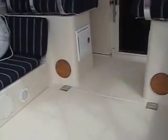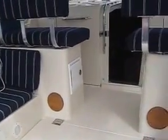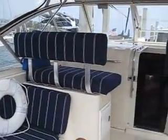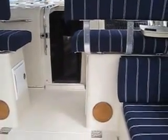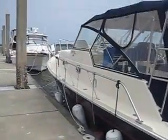So overall, 2004 Mainship 34 Pilot, 1,350 hours, really nice condition, twin Yanmars, genset, what is it, a 3.5 kW. 3.5 kW, fresh service on the engines in October, and very fresh service on the AC unit. So overall, hopefully that gives you guys a little different look and a little more explanation of this vessel. Once again, we just try to give you a little different perspective on it.